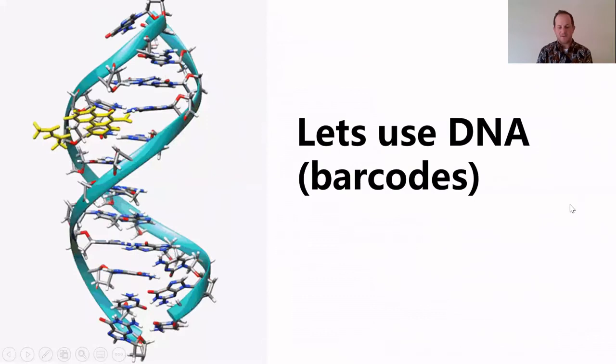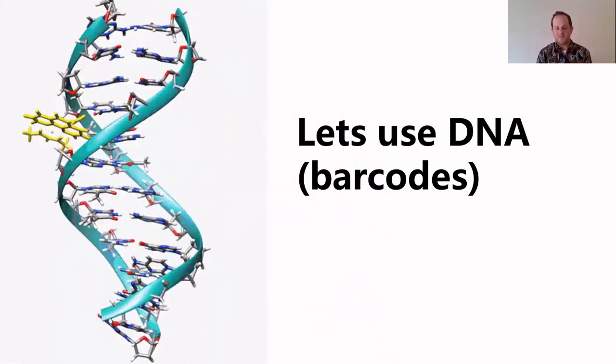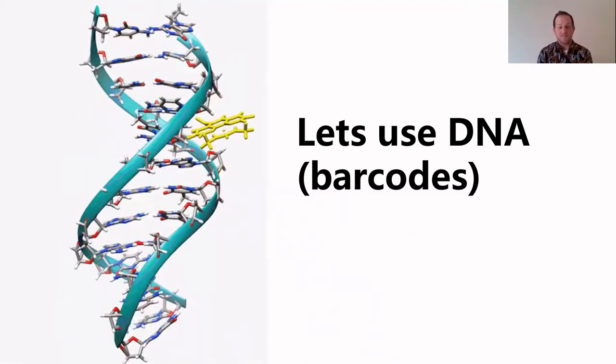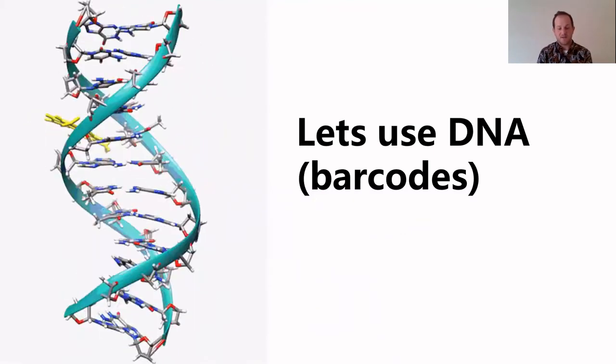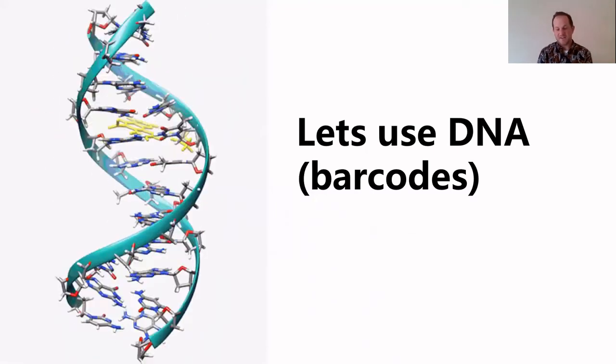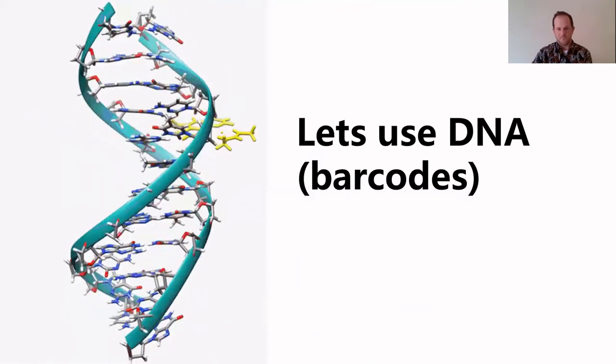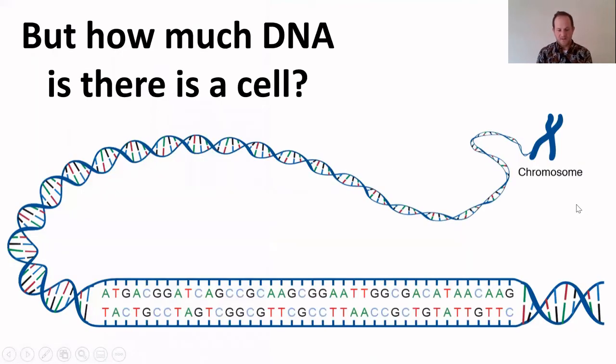So let's think about how we might use DNA as species barcodes. As you might remember from school, DNA is a double helix made up of chains of paired nucleotide bases. These are adenine, cytosine, guanine, and thymine. So now you might be thinking, how much DNA is in a cell? There's got to be a lot, right? And wouldn't it actually be making the problem more complex to use DNA for species identification?